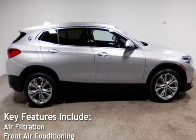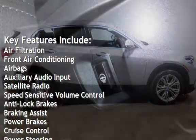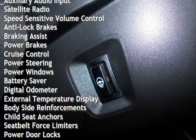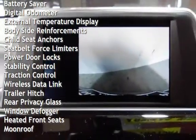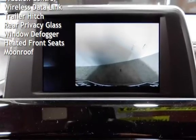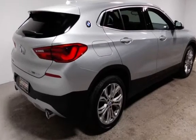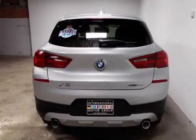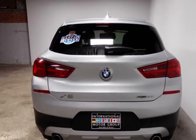Key features include air filtration, front air conditioning, airbags, auxiliary audio input, satellite radio, speed-sensitive volume control, anti-lock brakes, braking assist, power brakes, cruise control, power steering, power windows, battery saver, digital odometer, external temperature display, body side reinforcements, child seat anchors, seat belt force limiters, power door locks, stability control, traction control, wireless data link, trailer hitch, rear privacy glass, window defogger, heated front seats, and moonroof.